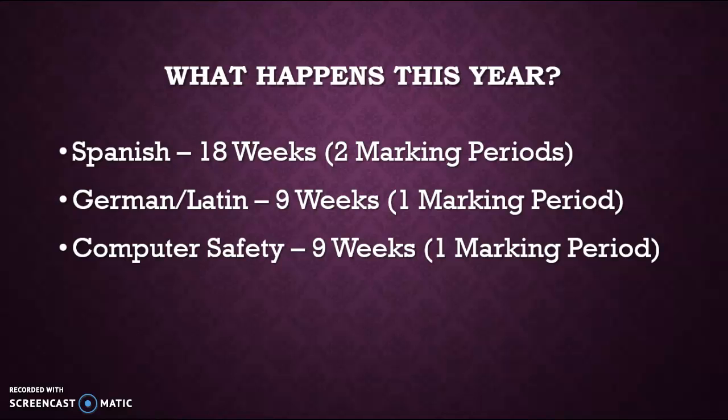So what we try to do in Exploratory Spanish, because they're with us for so much longer, is to really focus on skills that would apply across all languages. We try to really instill in them that it doesn't matter if you're taking Spanish next year, everything we're doing right now will apply in German, it will apply in Latin, it will apply in French. So we try to really target those skills that would cross into all languages. That's what happens for them for this year.